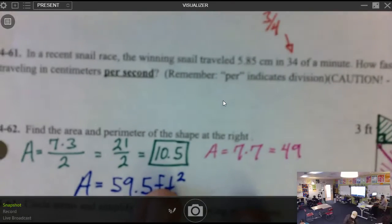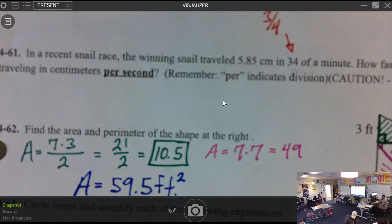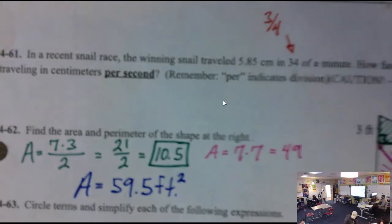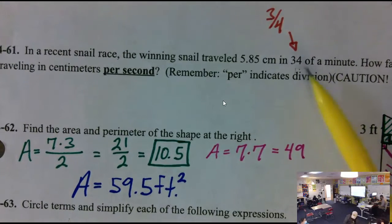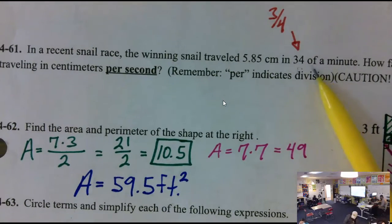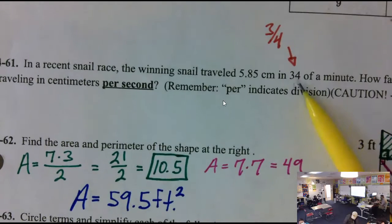In 61, guys, this is a typo. If you didn't figure that out by checking the book or checking the ebook, that shouldn't make sense. In 34 of a minute, that doesn't make sense. That is grammatically not right. You should have been questioning, what the heck, is this a typo? That should have been 3/4.